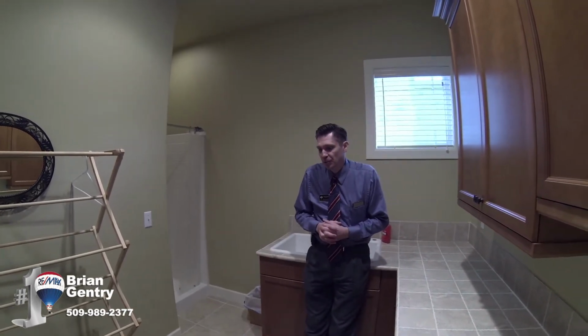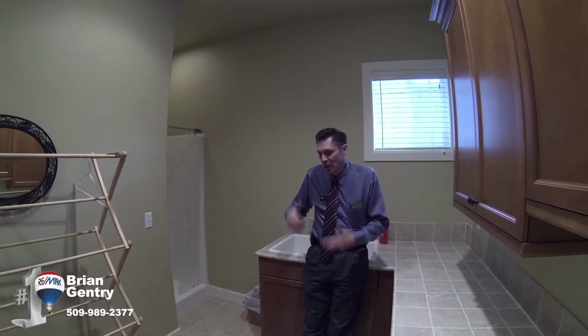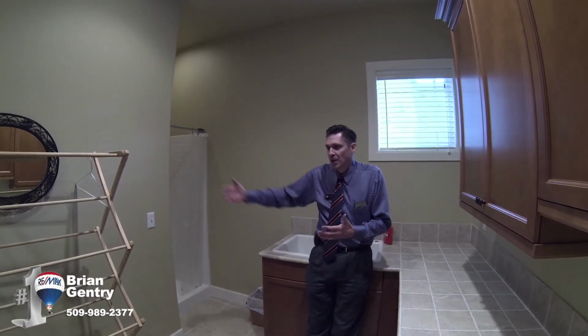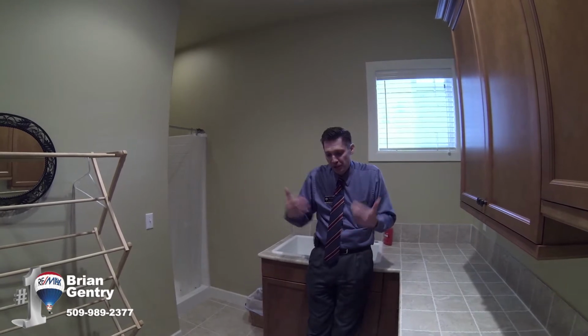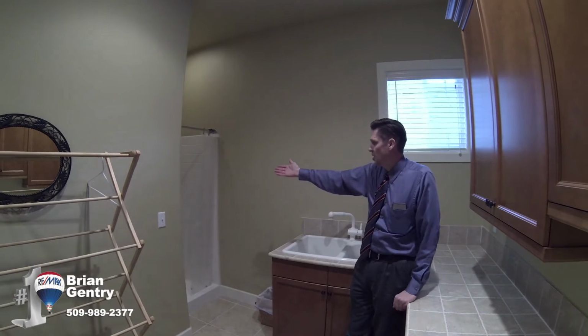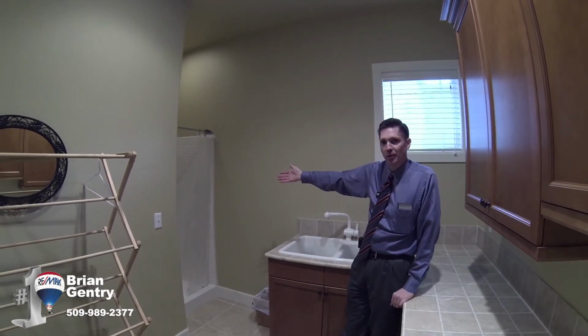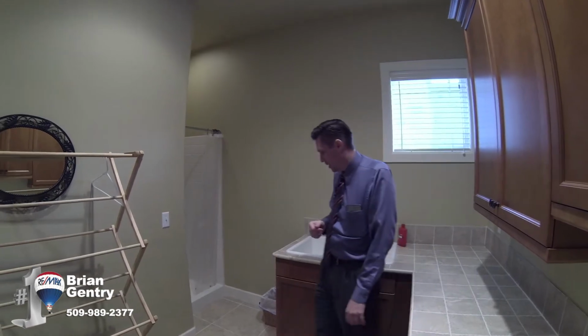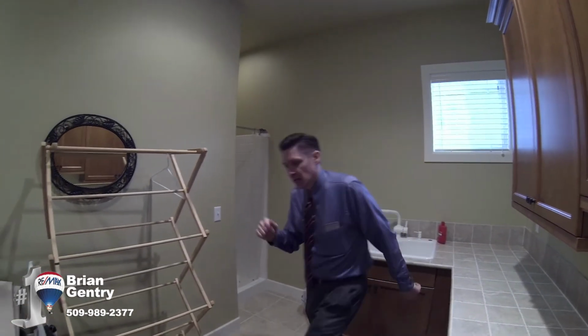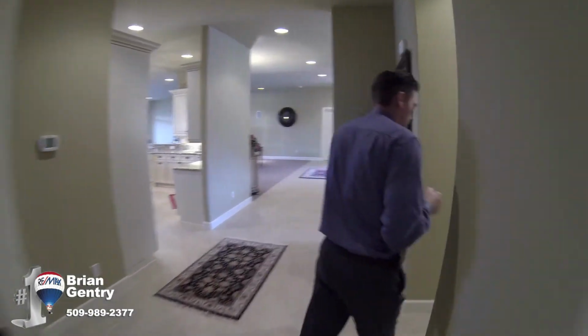And this is a place, say you're out boating and you're maybe a little bit wet, or you're out working, you come in through the garage into the utility room. This is also like a mud room, because right here we have this awesome shower. There's a shower in the utility room. So it's more than just a laundry room.